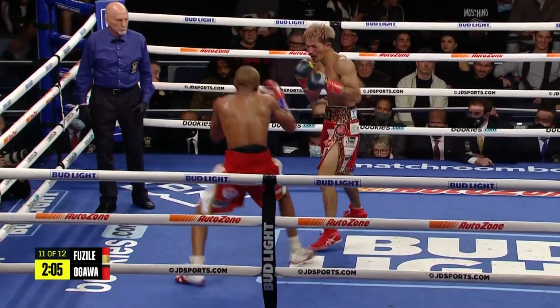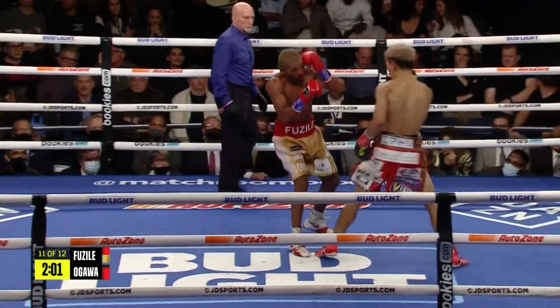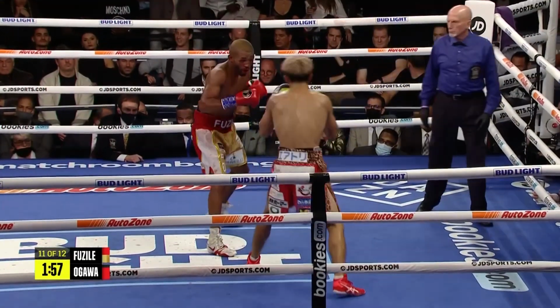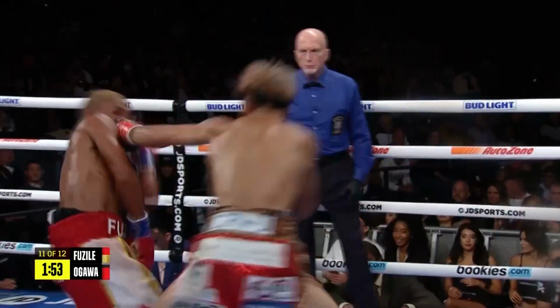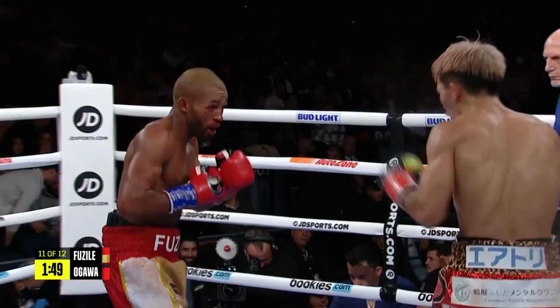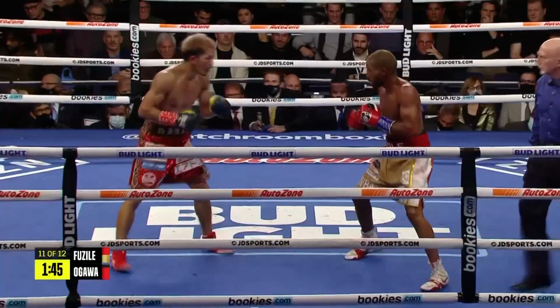Now, what are you telling Ogawa in the corner? Fight behind the jab, you know, and I think that's what he's doing, just like he did right there. Fight behind the jab, get on the back foot, because you know that Fuzile's not going anywhere. You're ahead on the cards, cruising to a decision. Just like that, see, popping Fuzile.